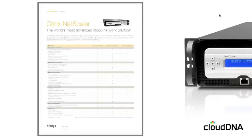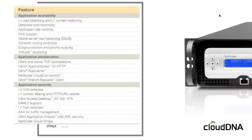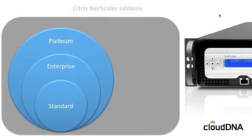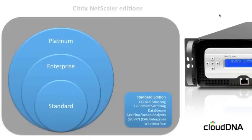The world's most advanced cloud network platform is quite a statement for Citrix to make, and the PDF brochures which are available from citrix.com give you a good rundown of some of those technologies. But we've just kind of simplified that PDF for the purpose of today's session to give you a little bit of a feel about how NetScaler stacks up.